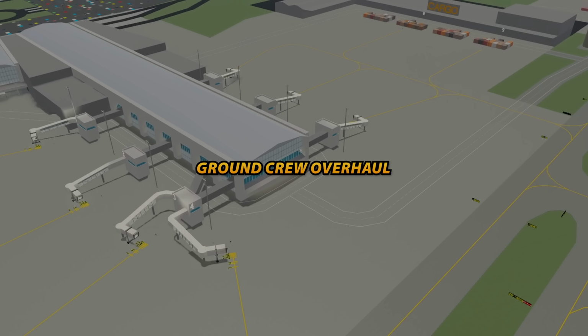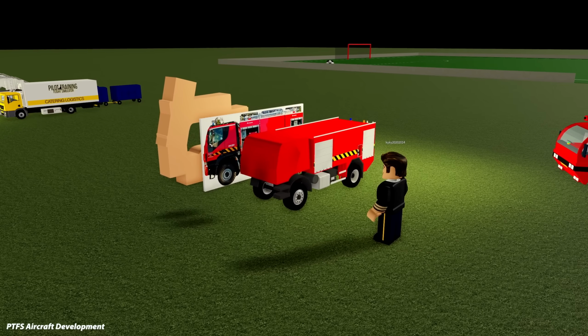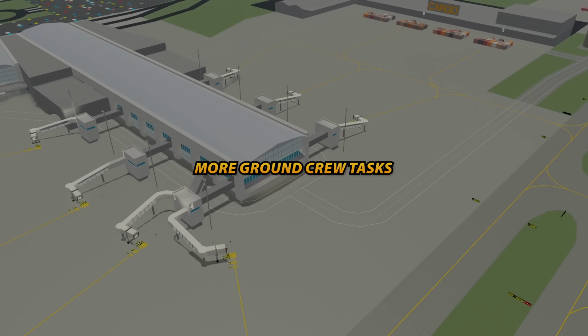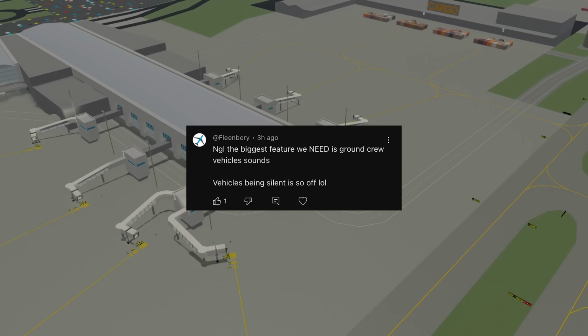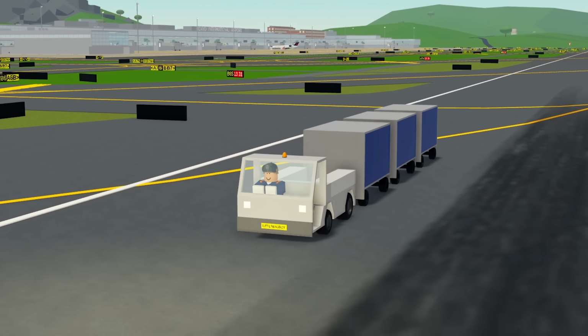Ground crew overhaul. I wrote this part a while ago, but I'm glad to see it's actually in the works. Can't wait to see what this update has to offer. Maybe they'll add this guy. More actual things to do as a ground crew instead of using your imagination. This can involve different tasks, emotes, tools, missions, etc. Ground crew vehicle sounds. Yes, I want to hear the roar of that 2-cylinder baggage truck.